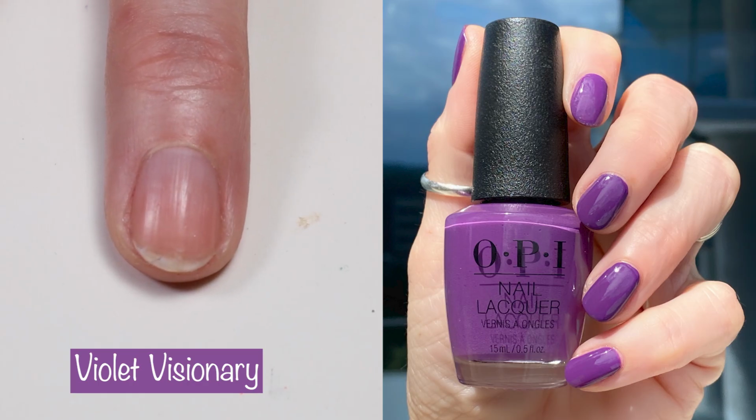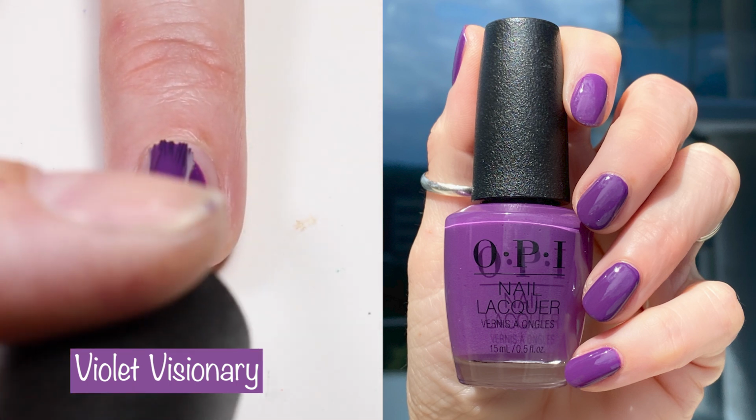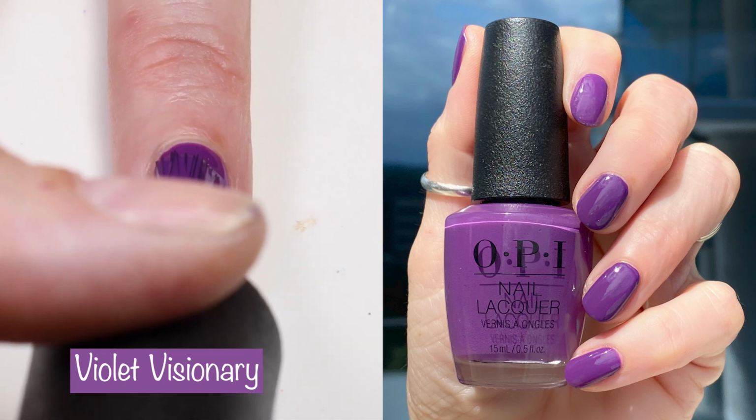Okay, and Violet Visionary. Okay, I forgot to say which ones are my favorite. So My Studios on Spring is one of my faves. This is now my absolute favorite purple of life.